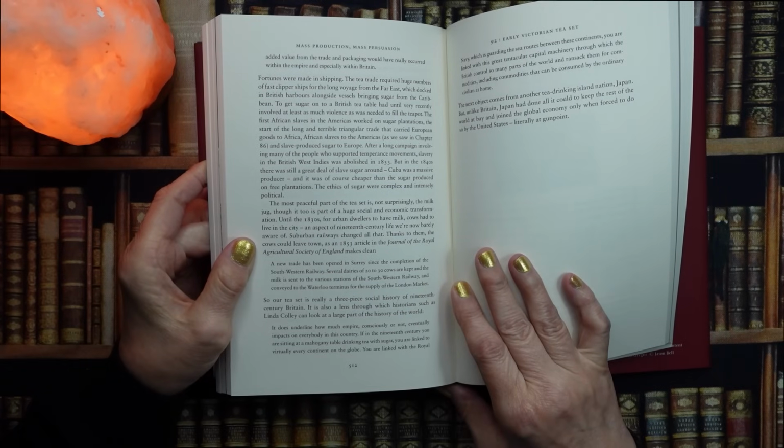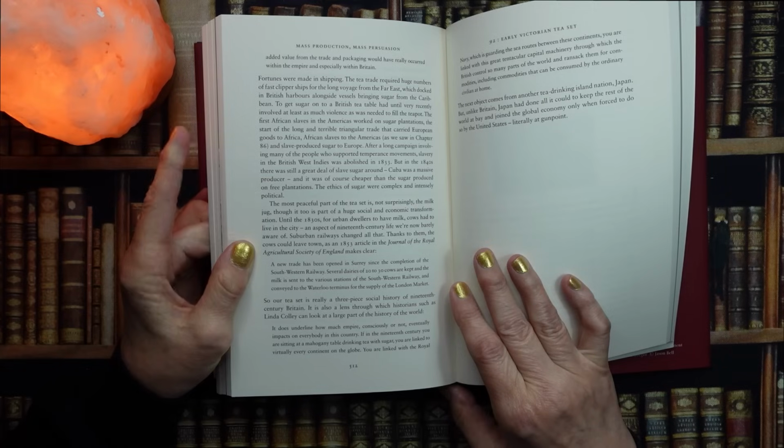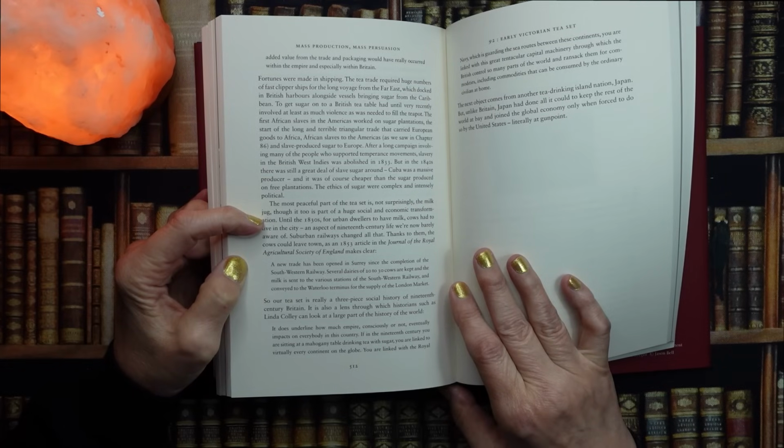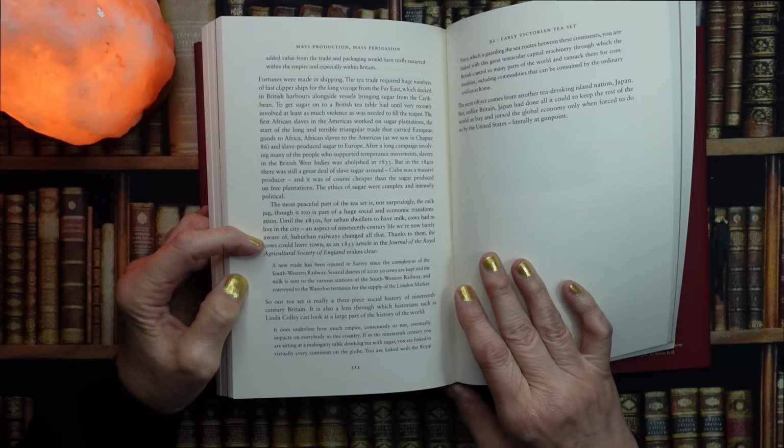The most peaceful part of the tea set is, not surprisingly, the milk jug, though it too is part of a huge social and economic transformation. Until the 1830s, for urban dwellers to have milk, cows had to live in the city, an aspect of 19th century life we're now barely aware of. Suburban railways changed all that.